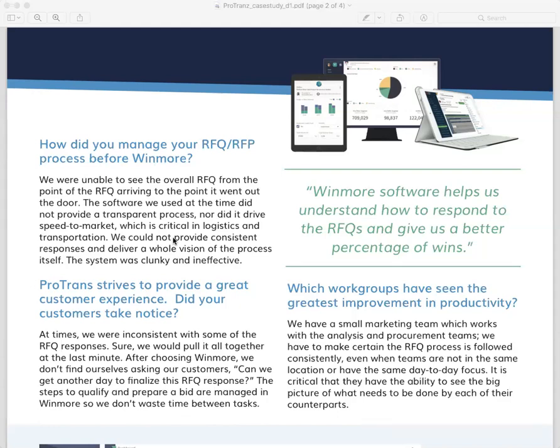Yeah, so we have a small marketing team. We have a larger analysis team, a procurement group, and at some point you have to understand how all those teams interact and can continue the process where they may not be in the same location, they may not be in the same day-to-day focus, and still have the ability to see the big picture of what is needed to be done from each of their perspectives.